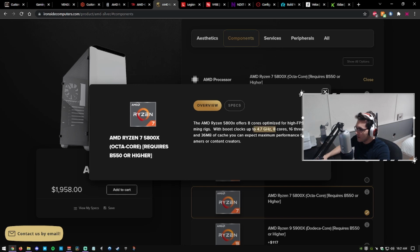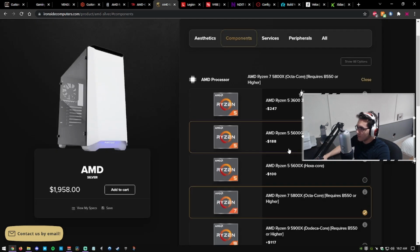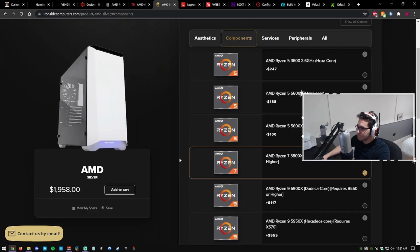It does say boost clocks up to 4.7. Let's give them the benefit of the doubt. They're giving you a solid boost up to that 4.7. I don't know what the base clock is on that. Yeah, I can see on that it's 3.6 gigahertz, but they give you a pretty good boost clock too.